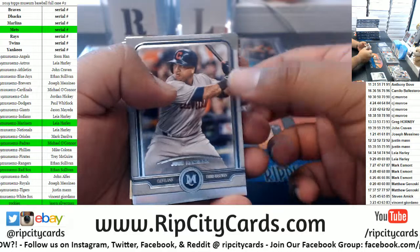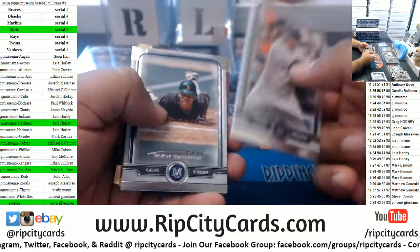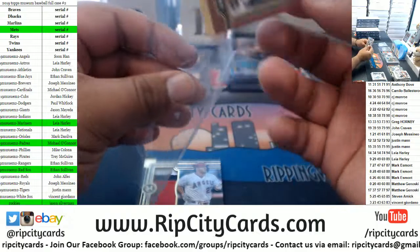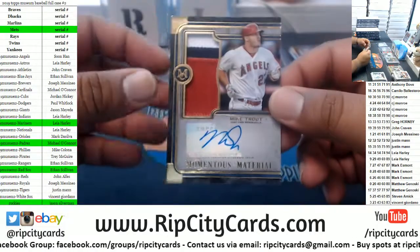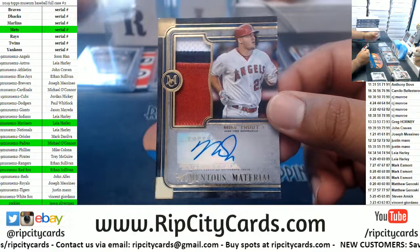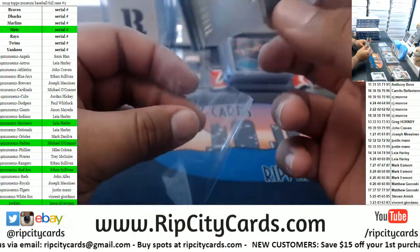Whoa. All right, we got an Indian. We got a Yankee. Not numbered. An A. We got an A here. Mr. McGuire to 50 for the A's. Ooh, Mike Trout. Dude, this case is stupid. An Ichiro and now a Trout 3 of 5.